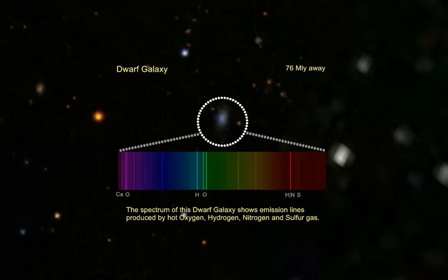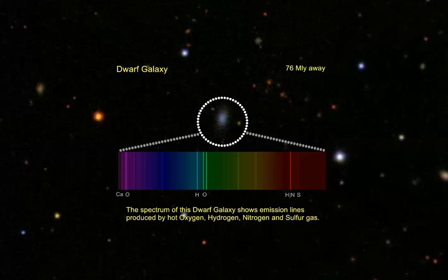In addition to the light from the stars, the spectrum of this dwarf galaxy shows bright emission lines due to hot gas in the galaxy. This spectrum sounds like this.